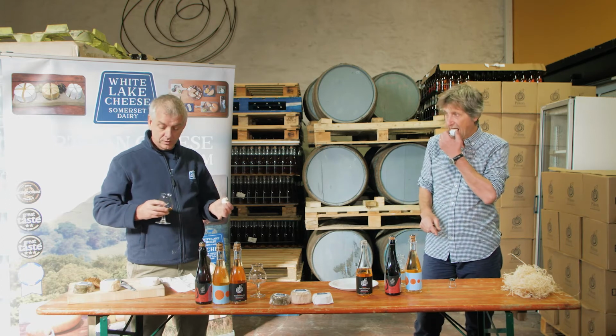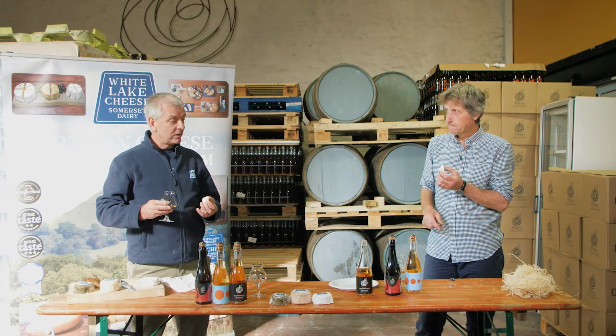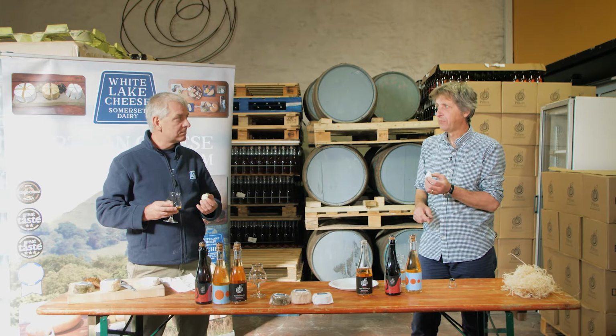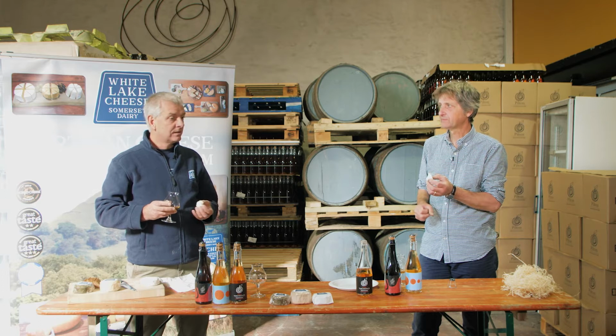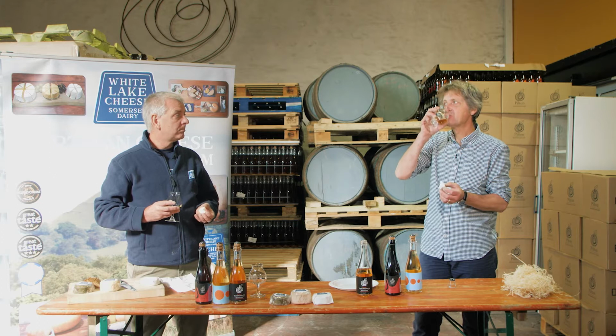Wow, that's amazing. Yeah. So with our cheese, we use bacteria and yeasts. The bacteria we buy in as a freeze-dried thing to get the milk becoming acidic, and then we can set it with a rennet to make cheese. And the yeasts that grow on our cheeses, that is wild yeast that just blow around in the air.